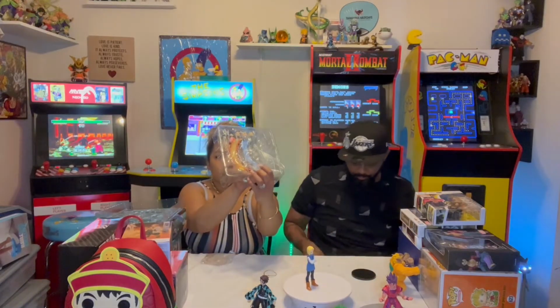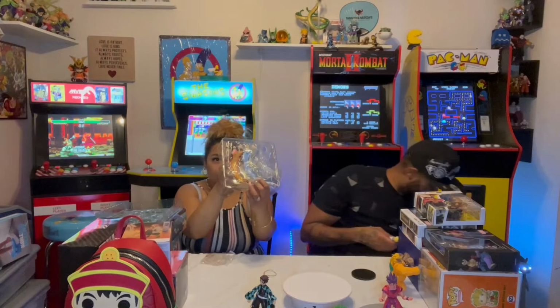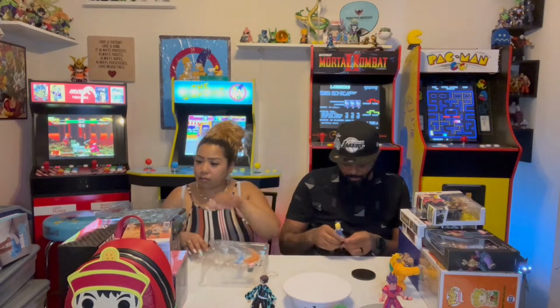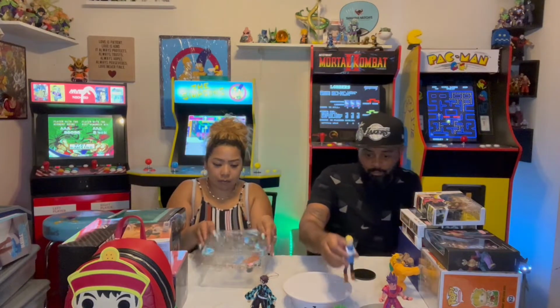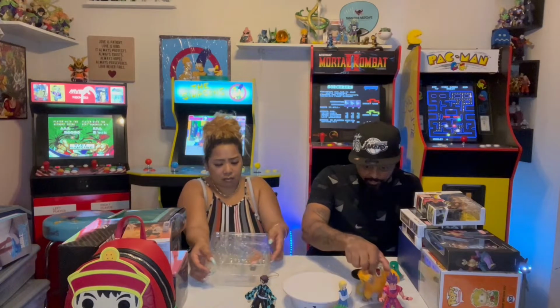Came with some faces, effects, and a little Nezuko, and two pieces: one half sword, the one that broke, and then this is his full sword. That's nice. See if I can get him to stand up.